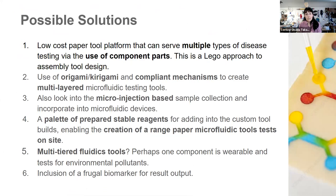We're thinking about a low-cost paper tool platform that can serve multiple types of diseases via the use of component parts. So this is a Lego approach to assembly tool design. How might we use origami and kirigami and compliant mechanisms to create multi-layered microfluidic testing tools? And can we use microneedle-based sample collection into these devices? We're also imagining the possibility of a palette of prepared stable reagents. Think of a watercolor set or a makeup set where you can add in those reagents and design the testing tools in place on site.